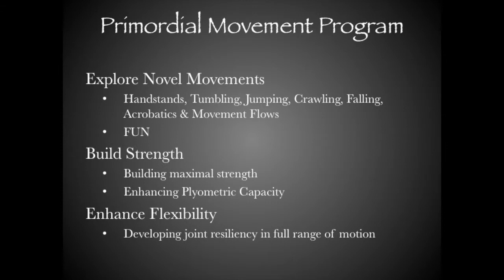But we will be working towards things like handstands, different kinds of tumbling skills, ways of falling safely, and different kinds of ground flows or movement flows. When I've talked to people who've been in this class for some time, one of the things they say that keeps bringing them back is that the classes are fun. The workouts are engaging. Again, the movements stimulate a part of our brains that I think this society really craves. So that's why I start off by designing my program this way.